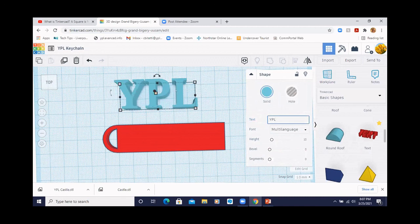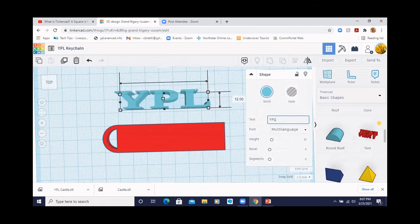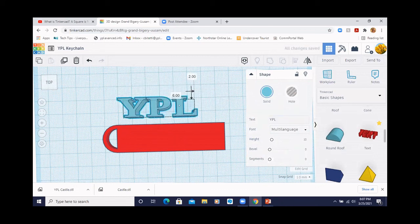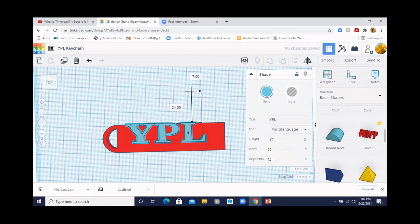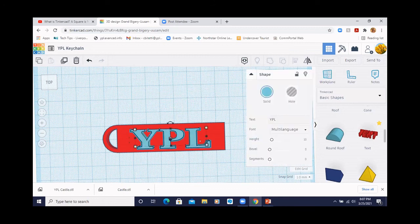Now I'm going to take that text, and the same way I resized my square, I can resize my text. So if I want it to be long or high, whatever it is, I want to make sure that it's going to fit. So I'm going to make it a little bit smaller. And then I'm going to drag it down and put it on that keychain. And that's a pretty good fit. Okay. If I want to make it bigger, I can.